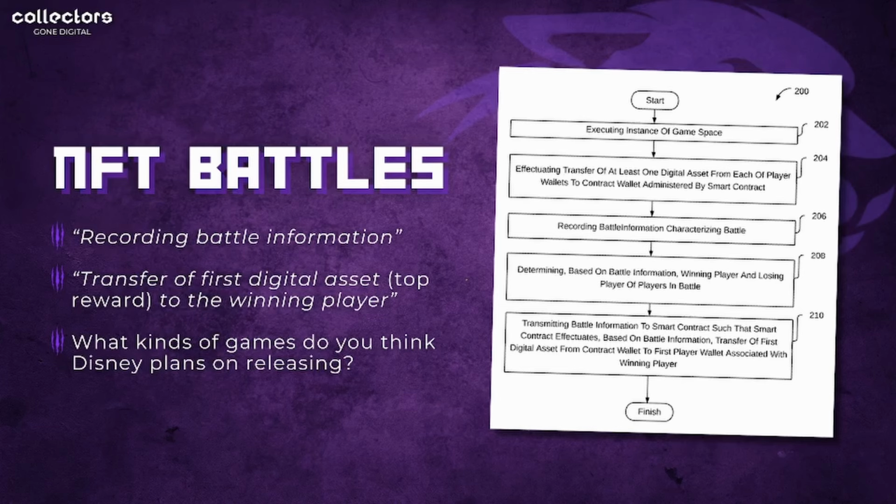And then transmitting battle information to smart contracts such that the smart contract effectuates, based on the battle information, the transfer of the first digital asset from the contract wallet to the first player wallet associated with the winning player. So it almost sounds like that transfer at the beginning is a bet. It goes into something like escrow. The battle takes place, and then the winner gets transferred the piece, or all of them, or the top piece. Something along those lines, I think.